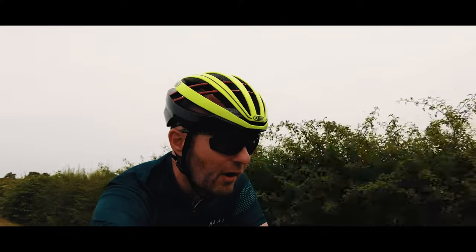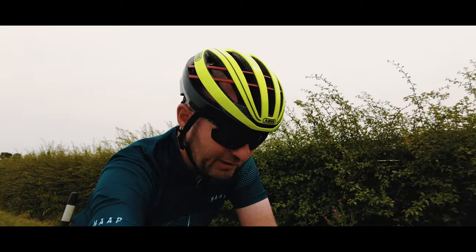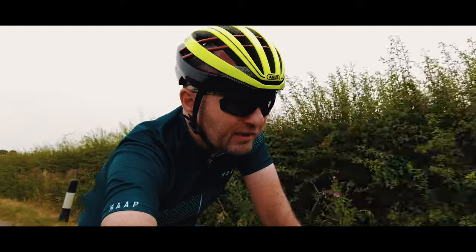On my way to Fledborough Viaduct now. Be rude not to do the other one in one day as well. It's only just down the road. Probably about 5 miles away from the A57, I think it was.